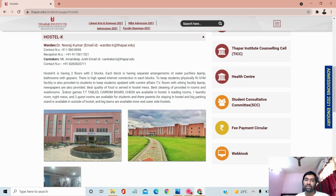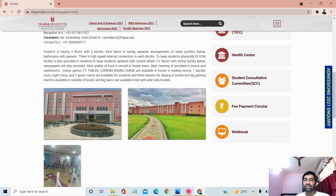They clean your room every day, and you can ask them to clean your room, and they will come to clean. There are no separate charges for that, just remember that. There are also indoor games like TT tables, carom board, and chess. There are 6 reading rooms, 1 laundry room, and night mess, and all the things are there.